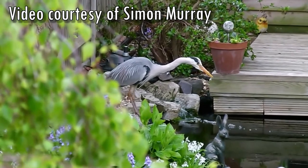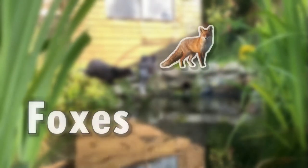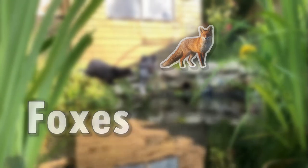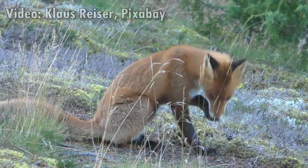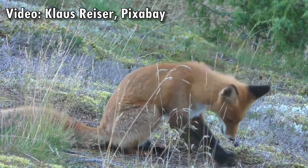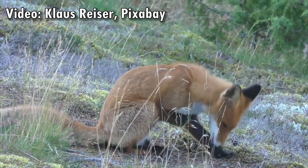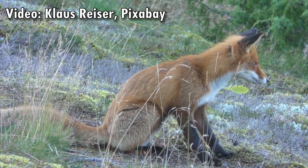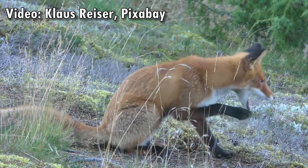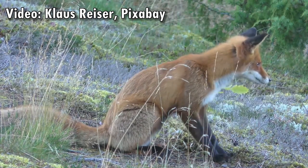Anyway, the first of this episode's three predators is the fox. Foxes are small to medium-sized omnivorous mammals. There are 12 species of what is called true foxes, which live on every continent apart from Antarctica. The most widespread of the 12 species is the red fox, which is also the largest of the true foxes and one of the most widely distributed carnivores on the planet.